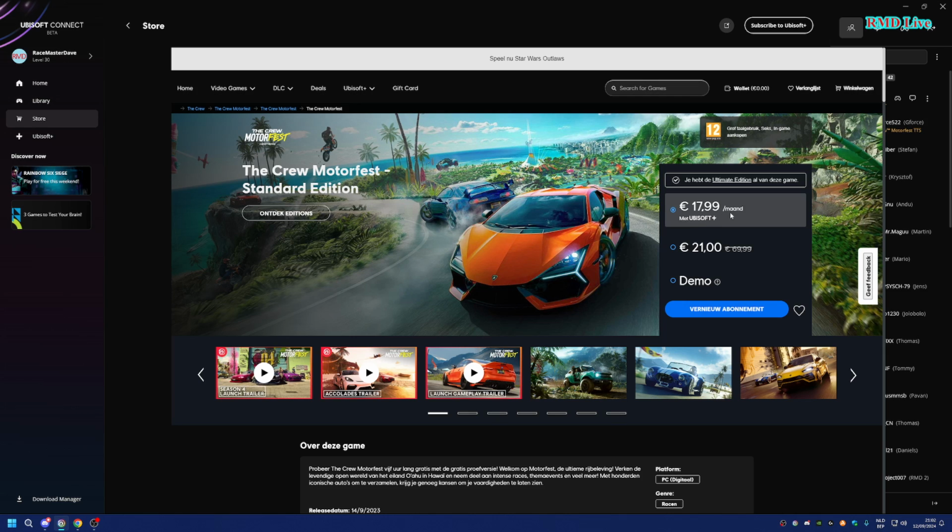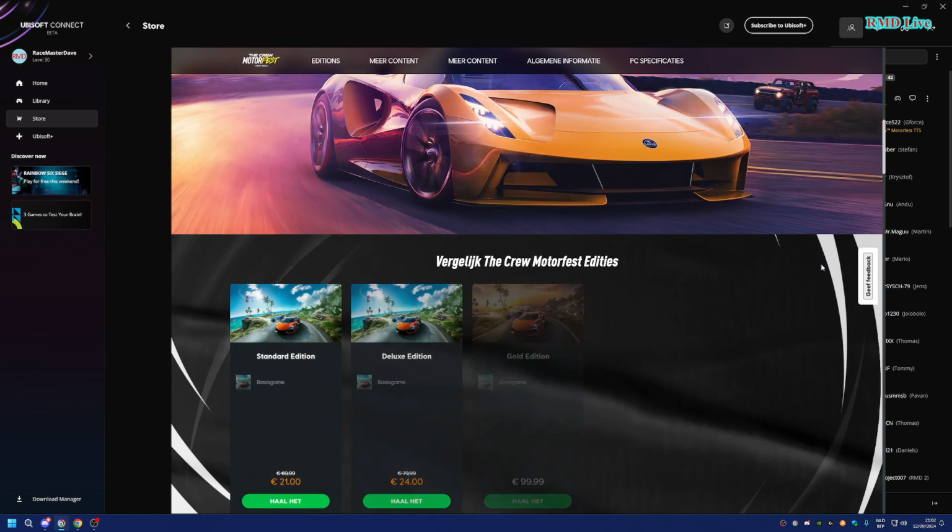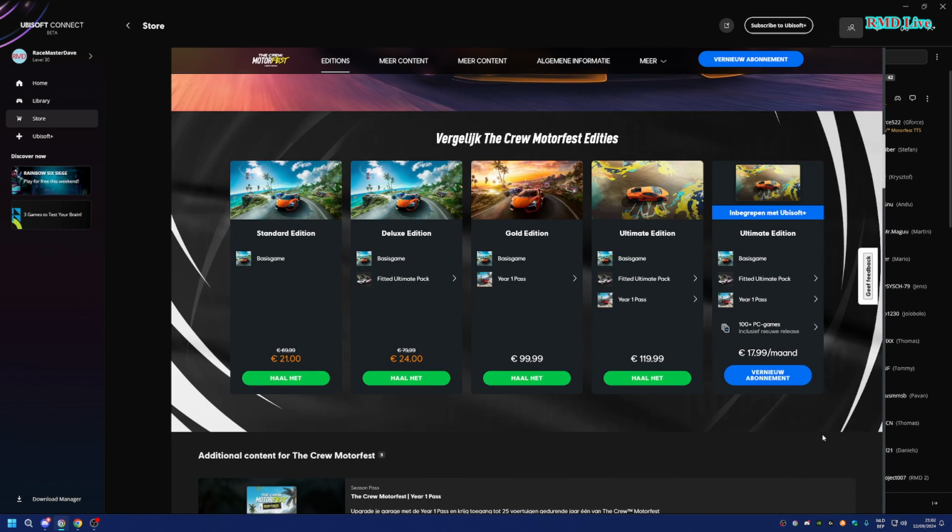If you have Ubisoft Plus, the normal game is $17.99 at the moment. The deluxe edition is 21 bucks. So let's scroll down a little bit further and see what they actually are offering us here. They made an extra version compared to when we started playing the game. When we started playing the game, we had the gold edition and we paid 100 bucks.